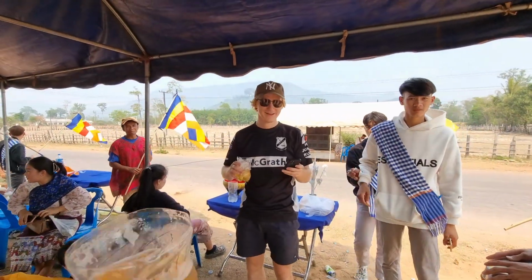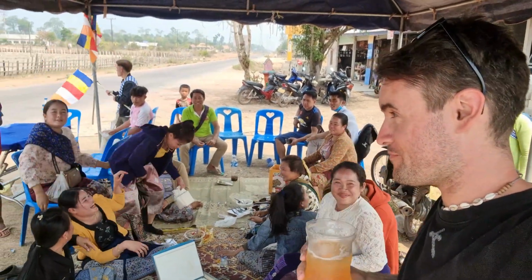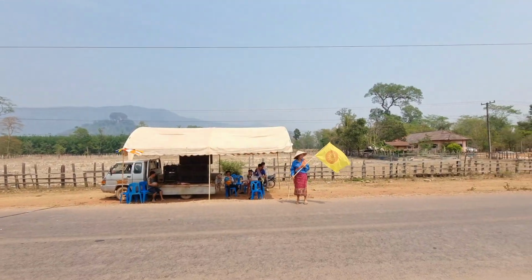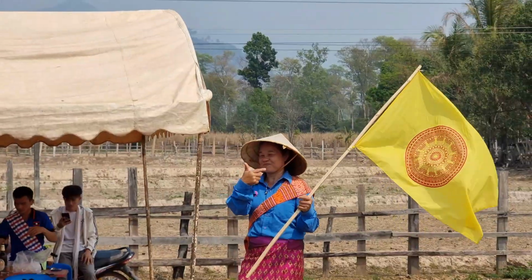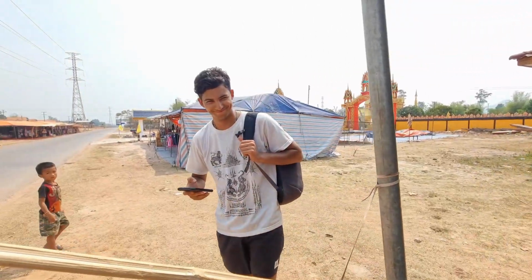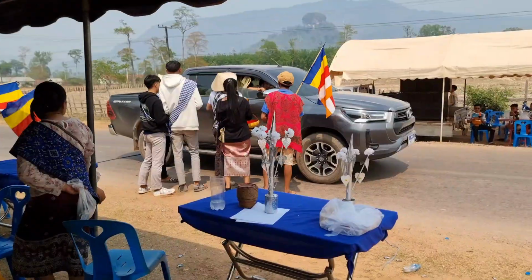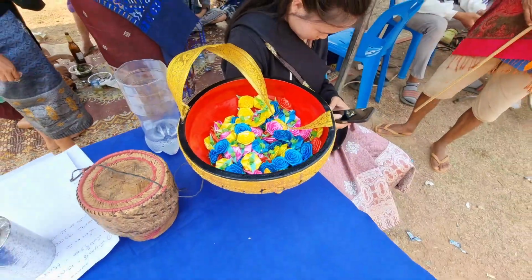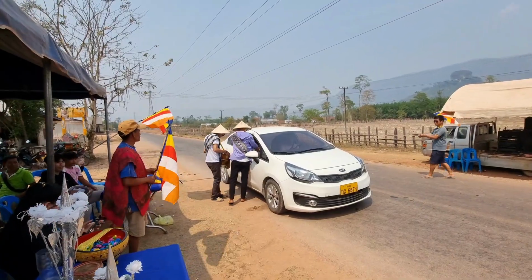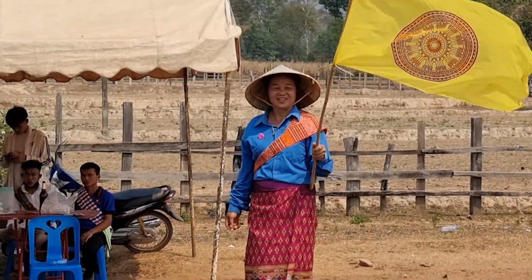We don't know where we are, but there's a big rock over there that looks like something naughty. Here we go. Oh, we want money! The backup's arrived. You thought it was free. So we think they're raising money for the temple or something, because everyone's getting a pin on their shoulder and they're giving money. She's so happy.